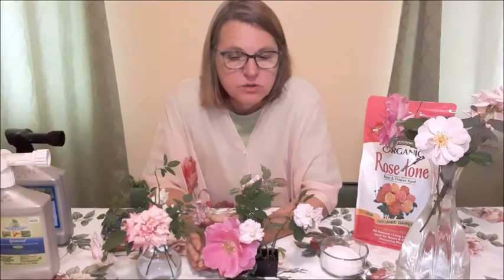And roses do very well in pots, but you need a very large pot, usually a 5 to 6 gallon pot will be fine for most roses. And you need to select varieties that are smaller growing. You don't want to put a climbing rose in a pot, but all roses do very well in pots.